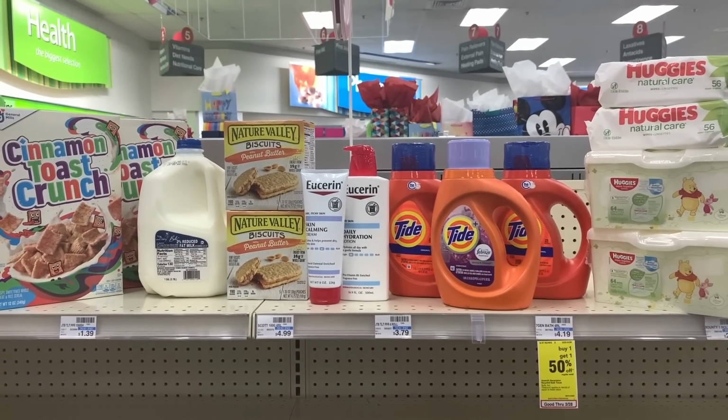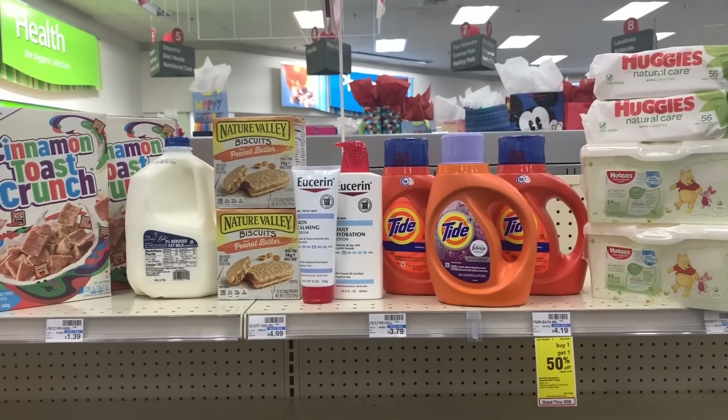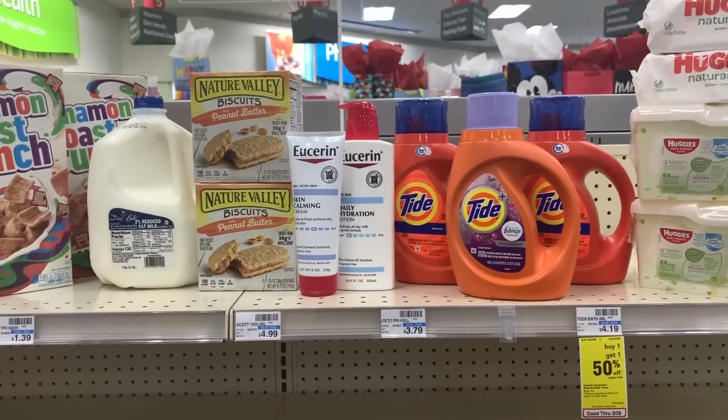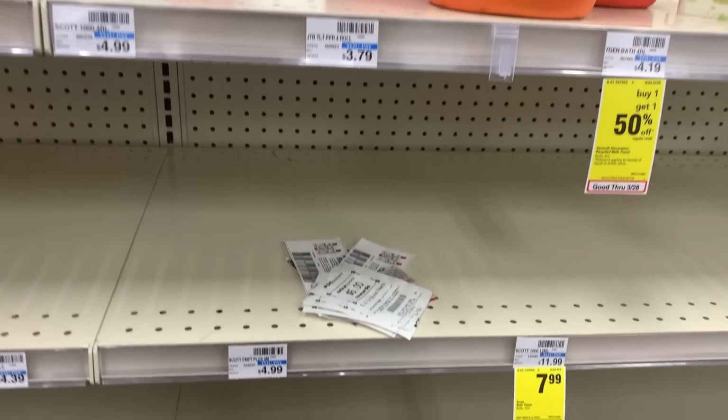Okay, you guys, so this is everything that we're grabbing this week at CVS. We're getting in and out of here, just grabbing the essentials and going. So we have our cereal and milk, our breakfast bars, our lotion, and then we have our spend 30 deal over here. I don't have my normal big stack of coupons. We just got a little regular stack.